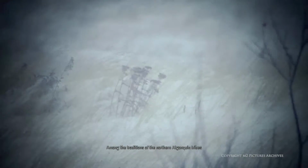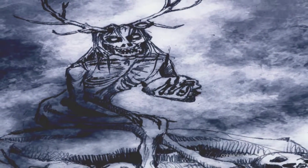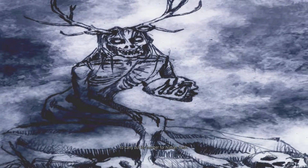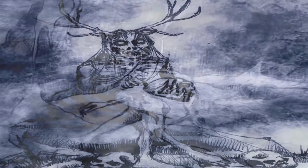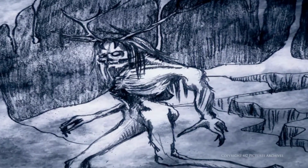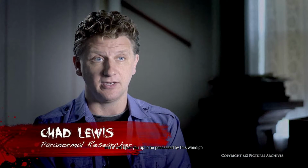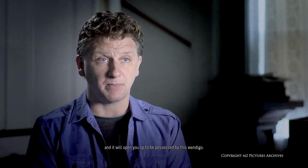Among the traditions of the northern Algonquin tribes is the Wendigo, a monster that can seize hold of a person to carry out its hunger for human flesh. Many Native Americans fear even talking about this Wendigo, and even the mention of the name will let the Wendigo find out where you are, and it will open you up to be possessed by this Wendigo.